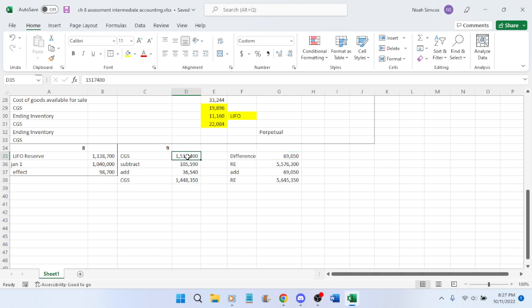D35 minus D38. 576,300. You add this amount. This equals G36 plus G37. You have more retained earnings. In 2020, your cost of goods sold was overstated. Because your cost of goods sold was overstated, your retained earnings was understated. Therefore, you must add the difference to get to your retained earnings.